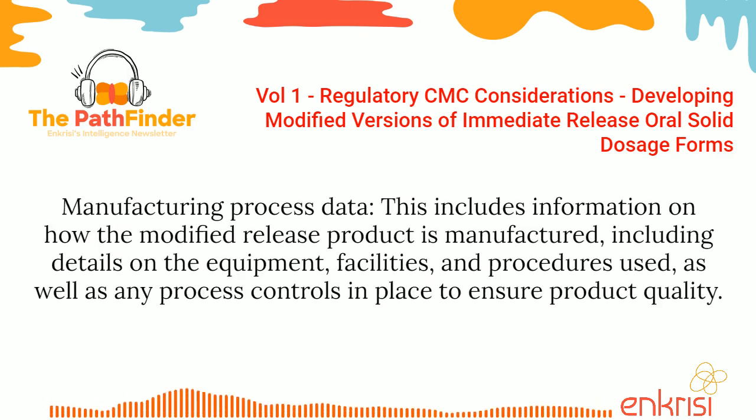Manufacturing process data. This includes information on how the modified release product is manufactured, including details on the equipment, facilities, and procedures used, as well as any process controls in place to ensure product quality.